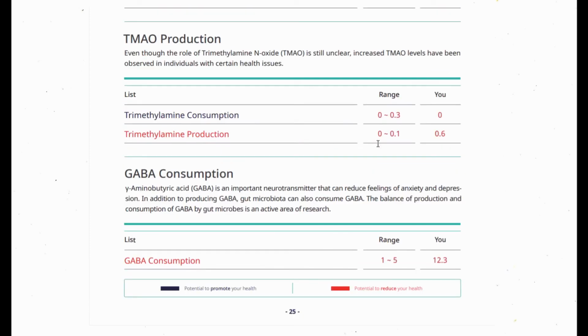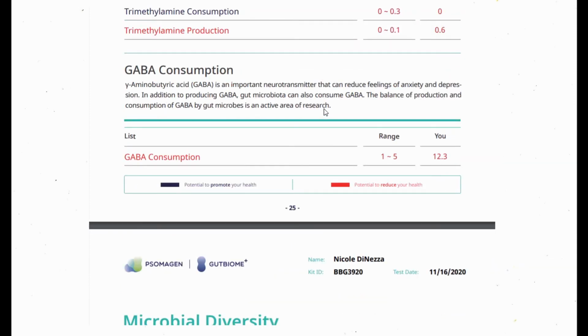Trimethylamine production, again, I mentioned before, this is the precursor to TMAO. This is something that is particularly relevant with cardiovascular disease. So that is useful, particularly for that crowd. It is inflammatory. I don't want it to be elevated, so I'm going to be working on that a little bit as well. GABA consumption.